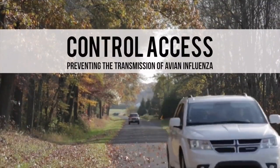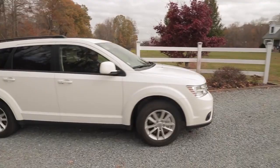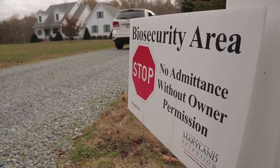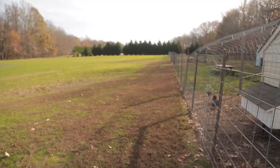Control access. Contaminated vehicles and personnel pose the most significant threat to the health of your birds. Monitor those who visit your farm, keep unnecessary people off your farm, and do not allow visitors in or near the poultry houses, pens, or coops.